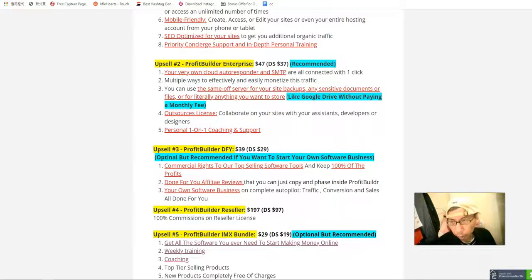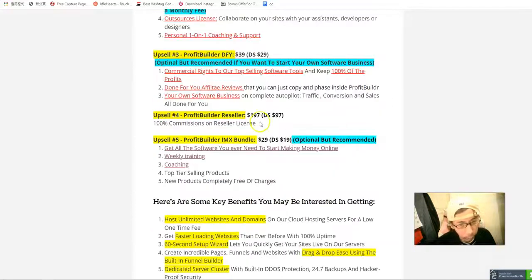And what you will get is all the software, so you can start making money online. It also comes with weekly training and coaching. Every time you have a new product, it's completely free of charge, and the vendor launches more products every month, which you can also get for free. So I highly recommend you take a look at the bundle for just $90. It's optional, but I highly recommend you take a look.